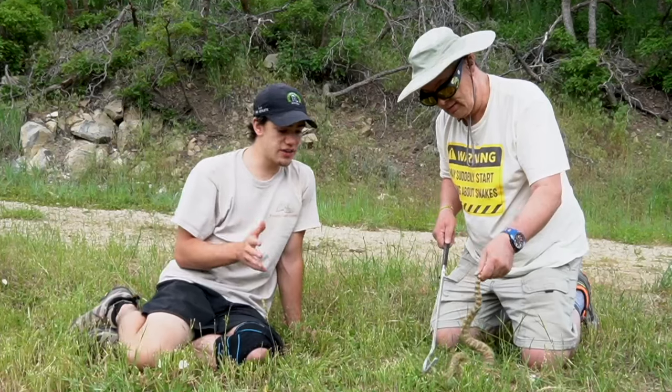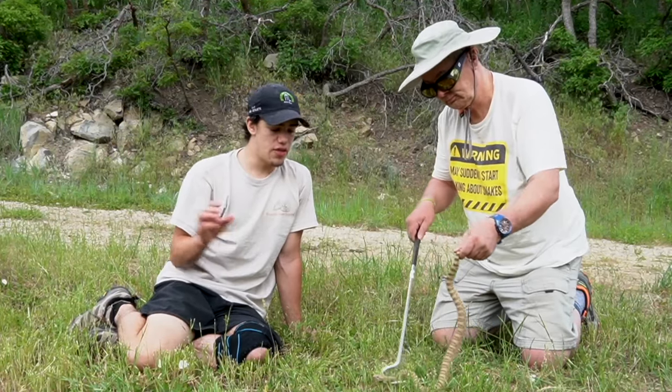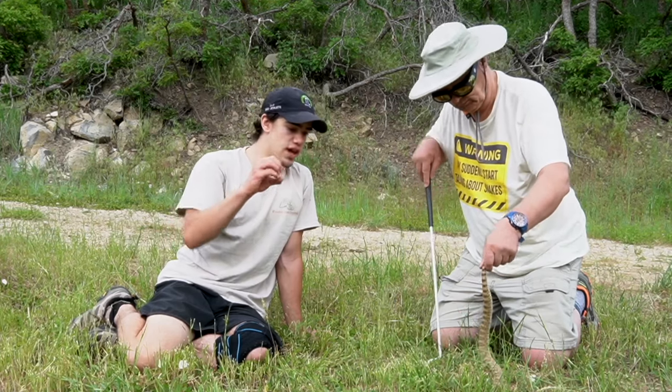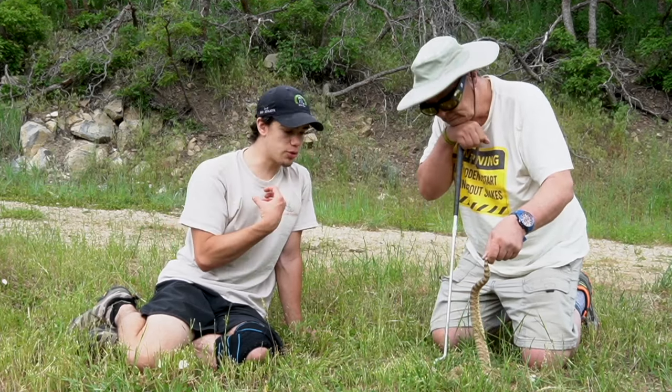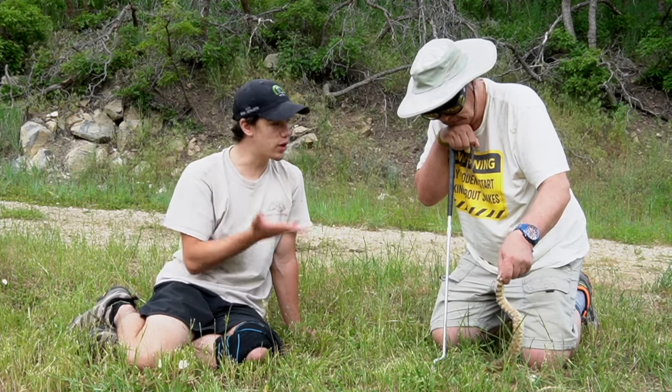So these guys are really cool in the way that they hunt their food. With a lot of snakes around here, they bite and they will hold on and start chewing, and some of them will even constrict their prey. Rattlesnakes are very different because they have venom. So how do these guys hunt their prey? What do they eat and how do they do it?